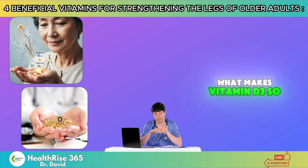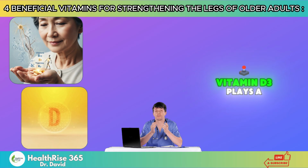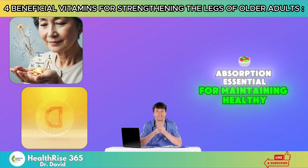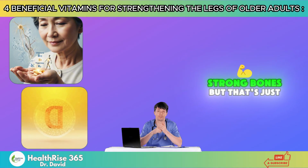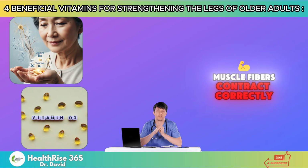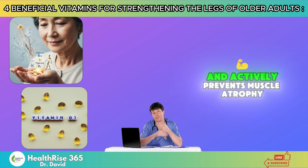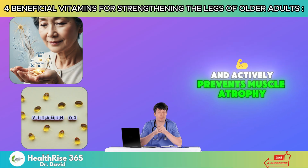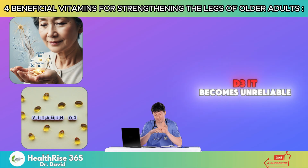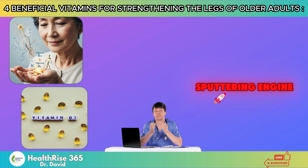What makes vitamin D3 so critically important? Primarily, vitamin D3 plays a foundational role in aiding calcium absorption, essential for maintaining healthy, strong bones. But that's just the beginning. It also ensures your muscle fibers contract correctly, facilitates smooth nerve transmission, and actively prevents muscle atrophy, which often occurs subtly as we age. When your body lacks D3, it becomes unreliable and weak, much like an aging, sputtering engine.